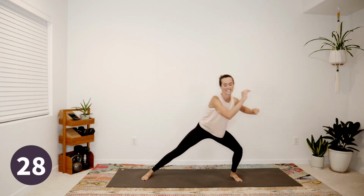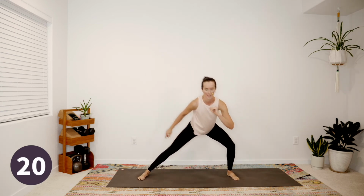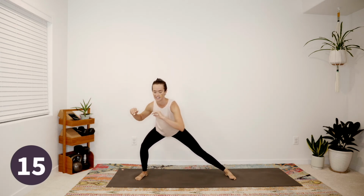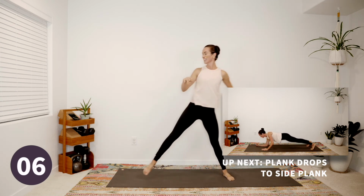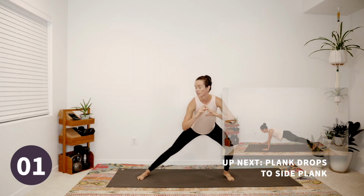Find your breath. This is one that can go from that low intensity to high intensity pretty quickly. So just be mindful, maybe slowing it down, maybe pausing in that balance so that you can keep a steady breath through the nose, in and out. Last few seconds here. We'll change in 5, 4, 3, 2, and 1.